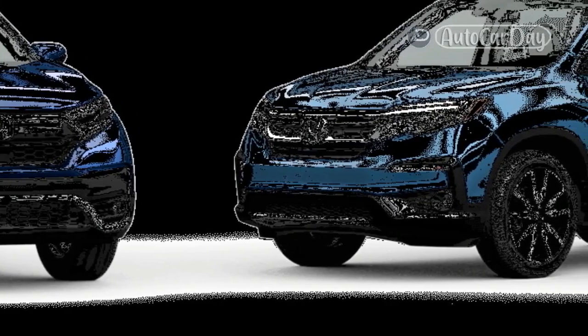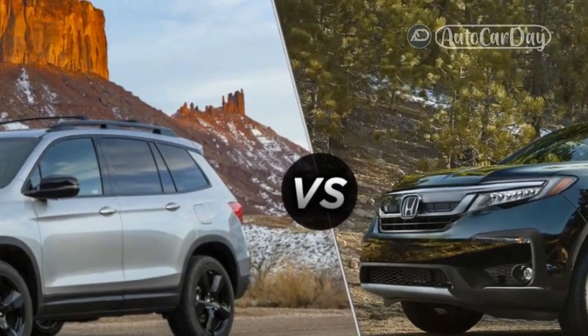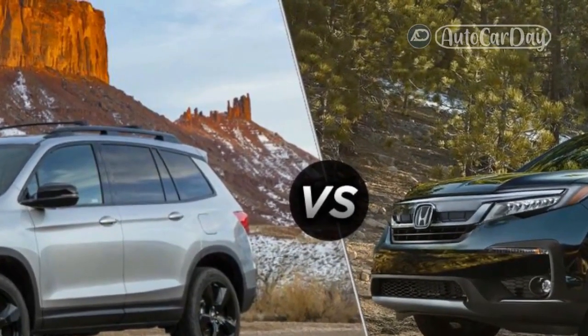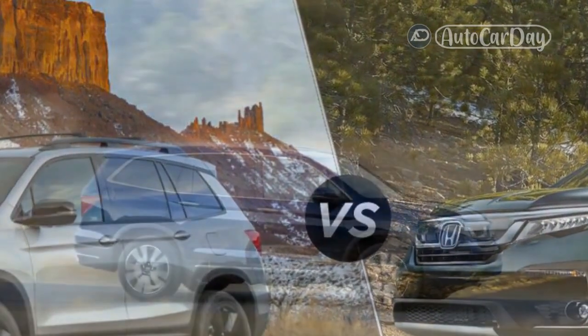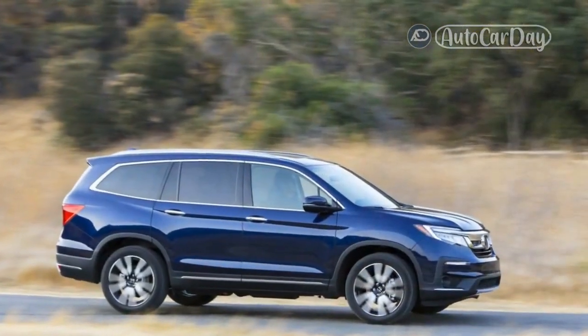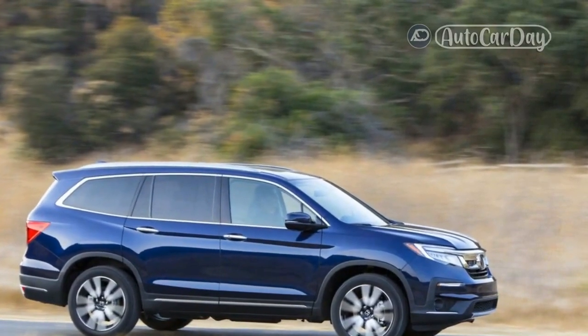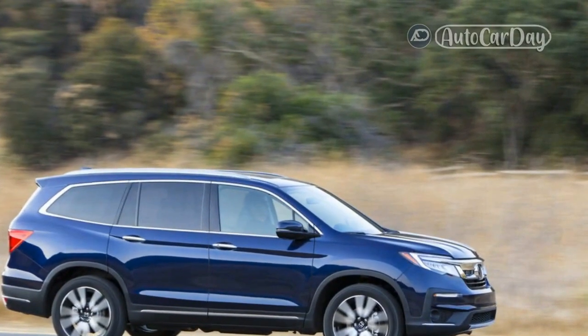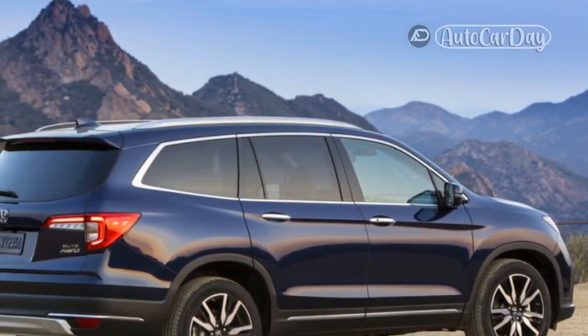That's true of the unfussy cabin too. Finished with a reliance on, you guessed it, black materials, this range-topping model adds red stitching and piping and flashier seat inserts. Still, the dash is an uninspiring sight if you've spent any time in the newer competition. That said, the interior quality is high overall, giving the Pilot a sturdy and refined cabin that owners should appreciate.